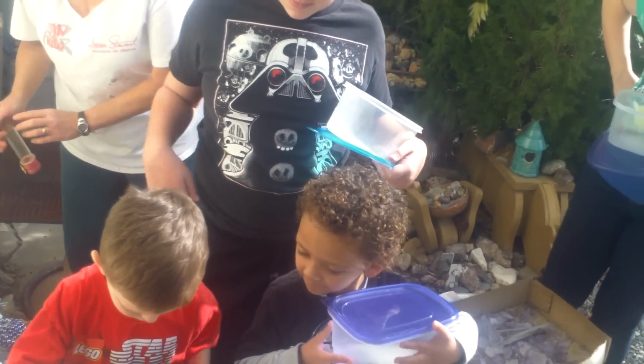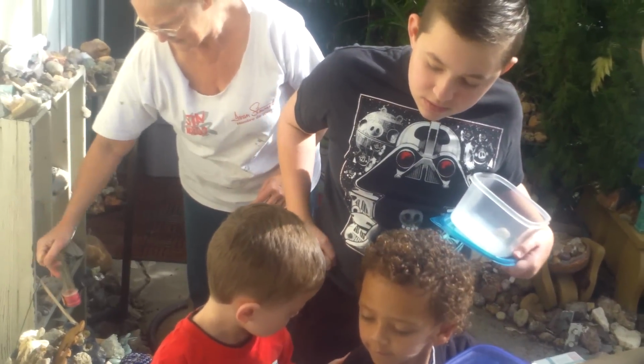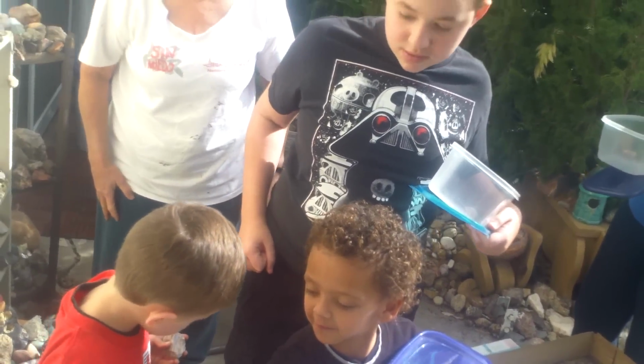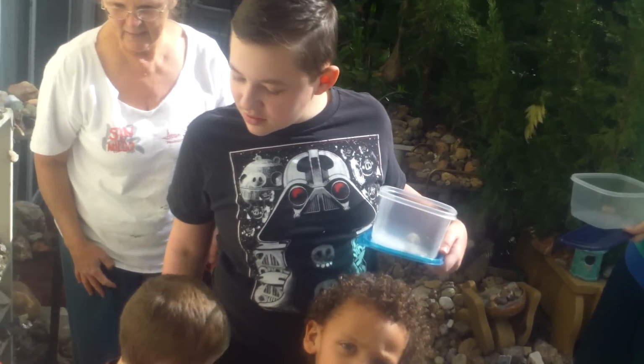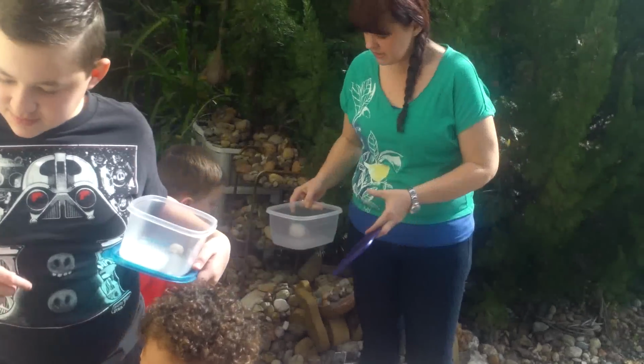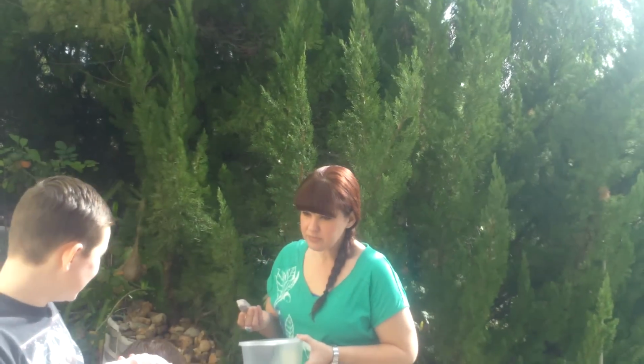That's a pretty one. You like that one? Nope, that's a different one. Yeah, this is lepidolite. And what you already have is chalcedony. Yeah, you can take that one. You can take the big one. There you go. What does Levi want? Oh, he wants the biggest one, of course.